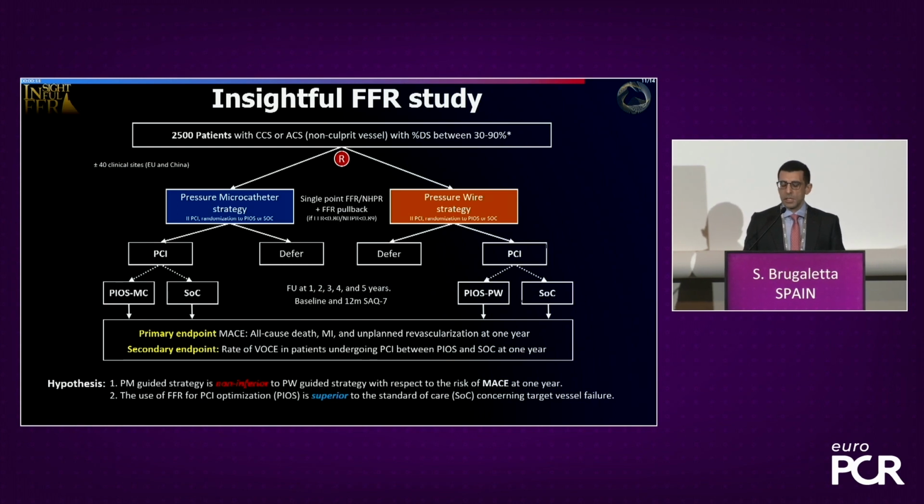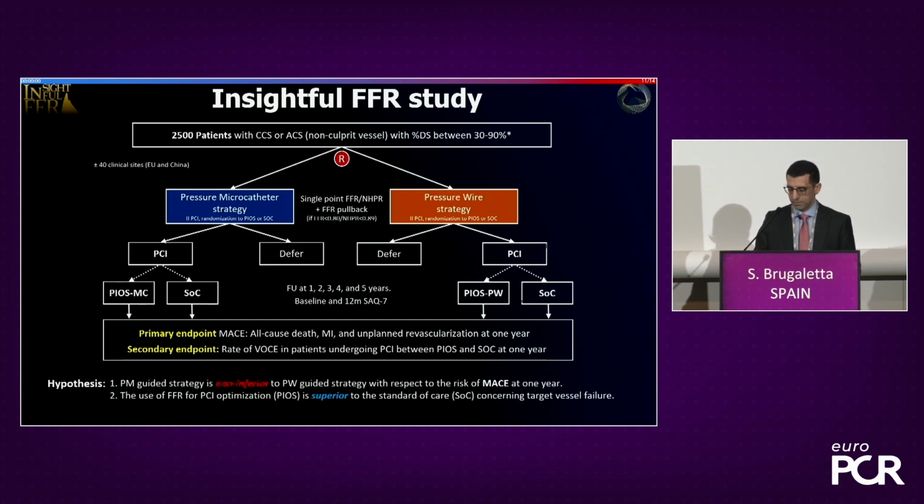And what is more interesting about this study is not only the comparison between these two different strategies, which will be in terms of non-inferiority, but that if the patient is going to receive a PCI in a second stage, they will be randomized again to different strategies. One is the one that we use in our clinical practice, the standard of care, or the physiologically induced optimization of stenting, which is based on, as I showed you, the pullback and then the post-procedure FFR measurement. I guess we have some cases later on, and Carlos will also go into details about how to use this physiology guidance. Thank you.